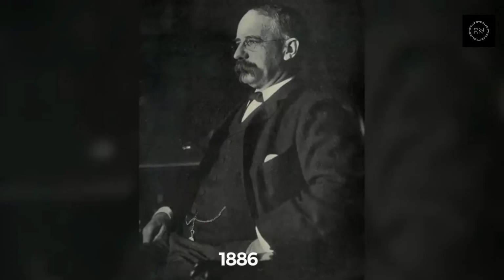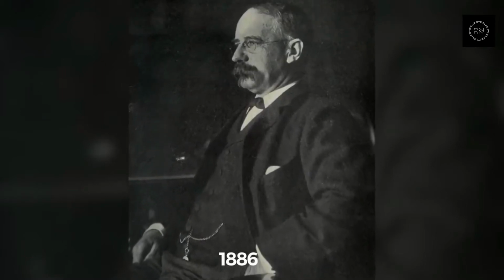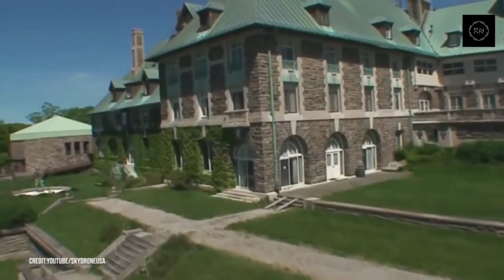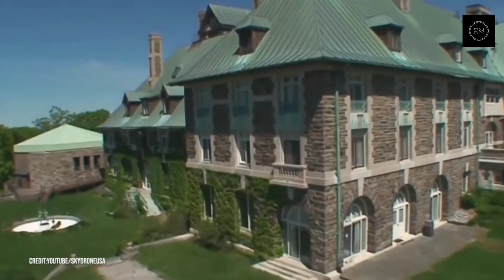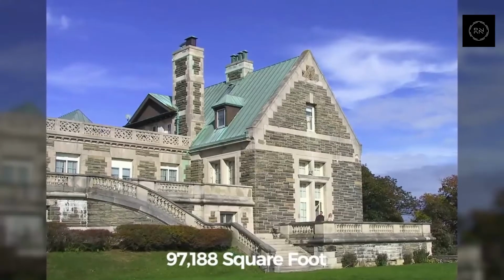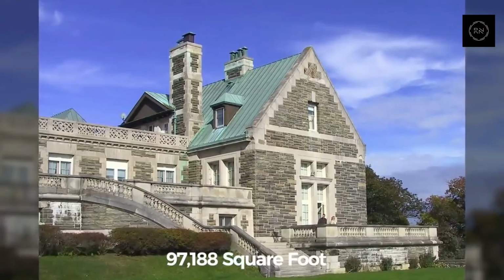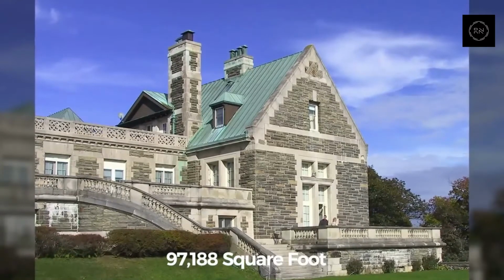Back in 1886, Edward Henry Harriman decided to use the fortune he had earned as a railroad executive to build himself and his family the mansion of their dreams. Over the years, that evolved into a 97,188 square foot home, full of expensive paintings, artwork, tapestries, and silk.